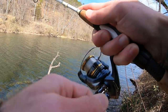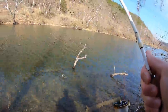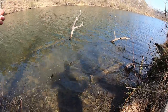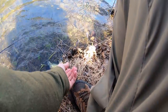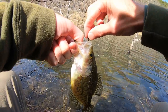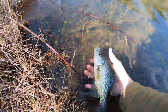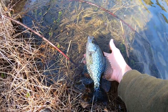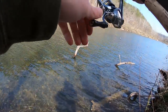Oh, it's another crappie. This might be the smallest one of the day. It's the smallest one I've caught so far today. Not big, but it is beautiful. See you, baby. I cannot escape the crappie.